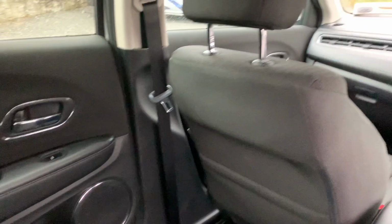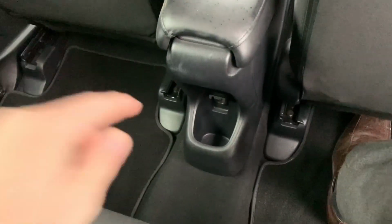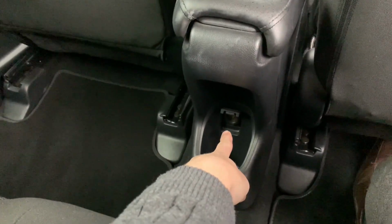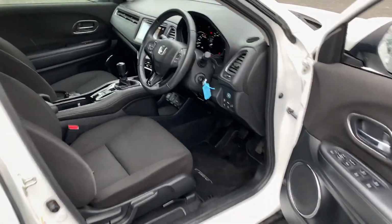In terms of sitting in the back then, this is the kind of view that you're going to have around you, and down through here then there's a drinks holder, and there's also a 12 volt outlet in through there as well. So let's move on up to the front of the car.